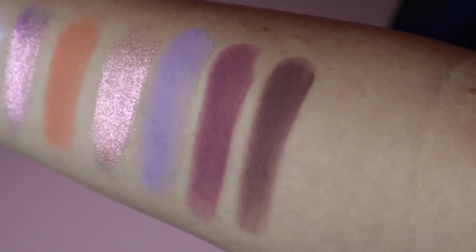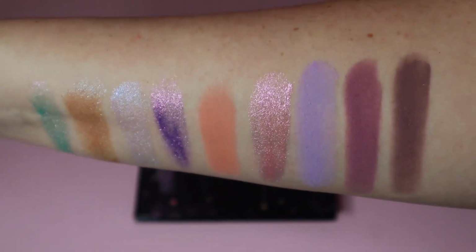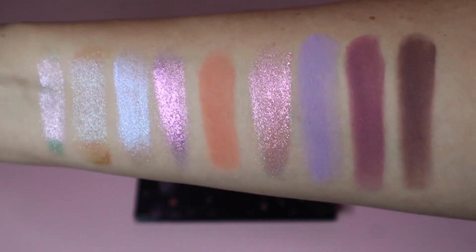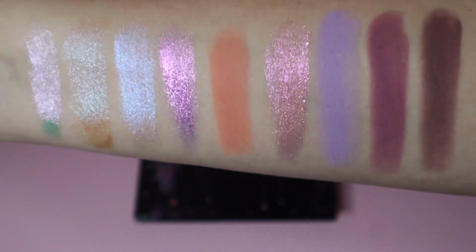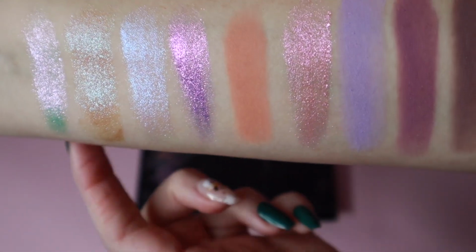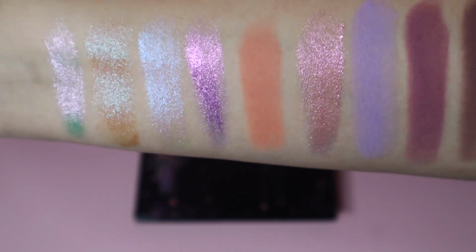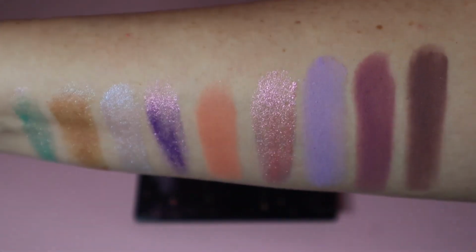I mean, just wow. And here is the entire palette swatched out. I cannot wait to put this all over my eyes. These are beautiful and lovely, and look at that shade right there. How it shifts to that pretty teal color to a purpley pink.